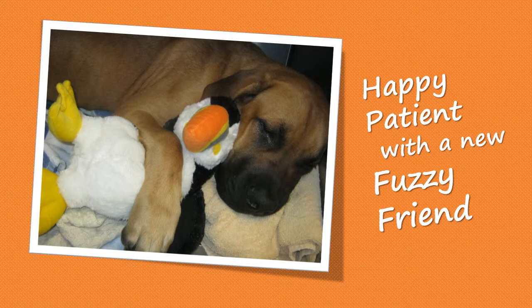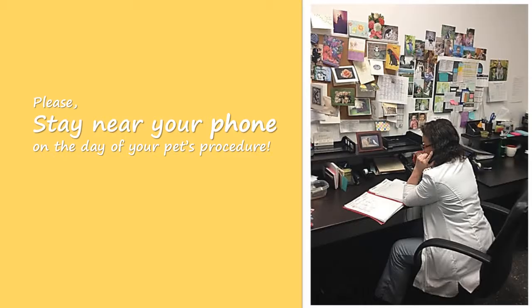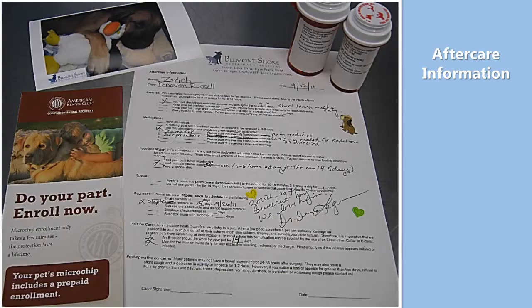A technician stays with the patient until they are fully awake. Every patient recovers with a friend and goes home with their new toy. When the patient has fully awakened from anesthesia, the doctor will call the owner to let them know the outcome of the procedure and to update them regarding their pet's well-being.